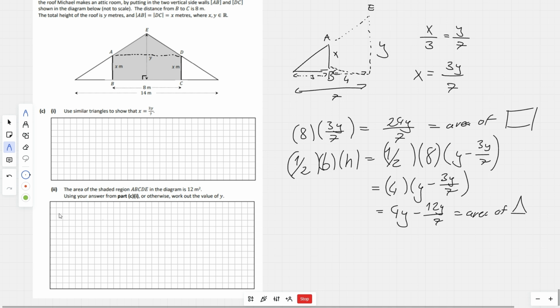So we'll say the rectangle is 24y over 7 plus 4y minus 12y over 7 is equal to 12. Now we just have to solve this. So first I'm going to do 24 minus 12y, so that will just leave me with 12y over 7 plus 4y is equal to 12. Then I'm going to try and get rid of this fraction that we have here. So we'll multiply everything by 7. So 12y plus 28y is equal to 12 by 7, which is 84. So 12y plus 28y, that will be 40y is equal to 84.